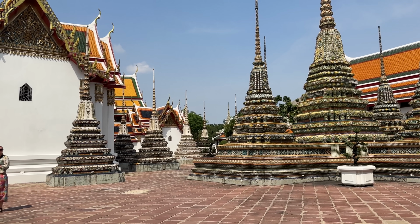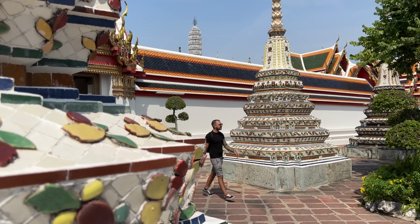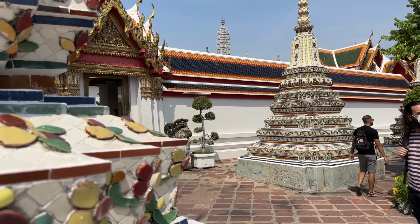Another cool thing about Wat Pho is that this is considered by many to be the birthplace of Thai massage. So every time you're getting a rub down in a nice Thai massage place, remember that Wat Pho is actually the place where it was all invented. And they still actually offer massages here. So if you're in the middle of a day-long tour and it's getting hot like it is right now, you might want to dip in and have some strong hands beat you up for a 1 hour session, a little sesh.